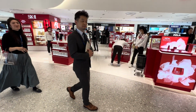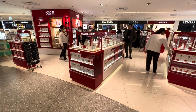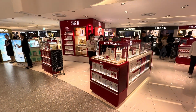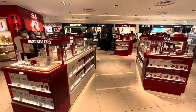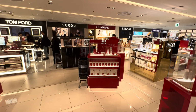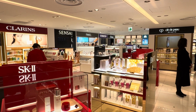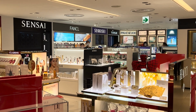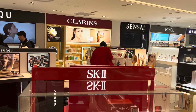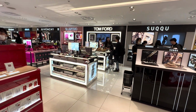There's SK2, of course, as one would expect here in Japan, with a very strong, very lovely presence. Probably you can pick up some of the brands on the back wall. We'll just pan around. Let's just close in on them and give you a look at the range and depth of the lineup.